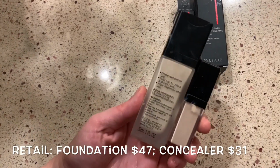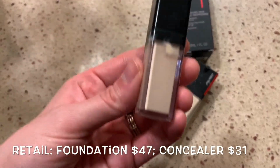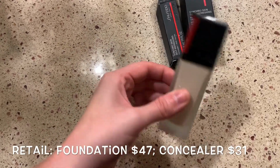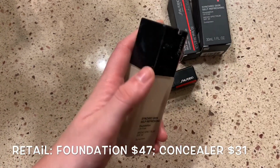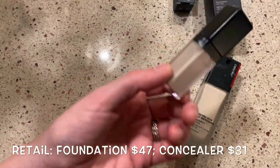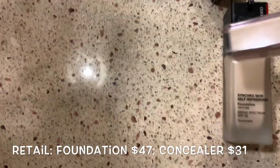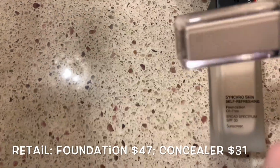And before I even do anything, I have been using these for a while, so I didn't just unbox them, so that's why it's dirty. But packaging is really beautiful. It's heavy. You turn this to the side and then push that down, so it's a pump, which I really like. This is a pretty cute doe foot. The size is kind of surprisingly small.